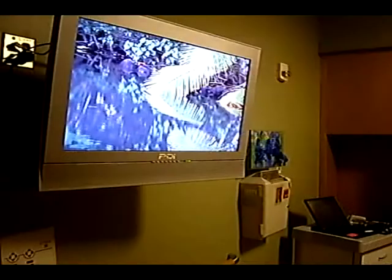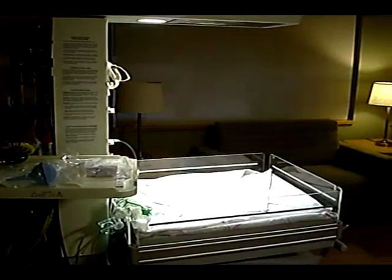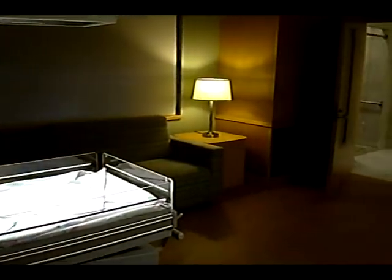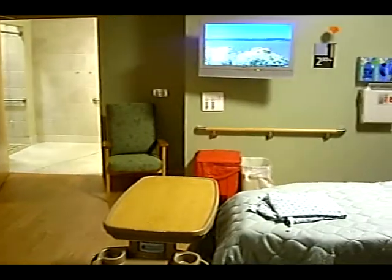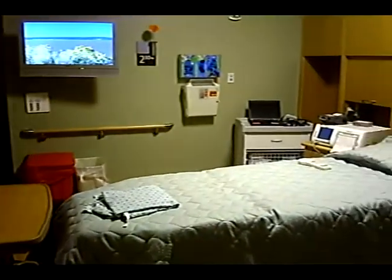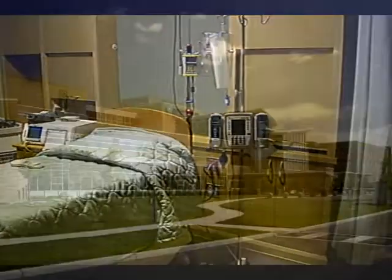So this is the care channel. It cycles throughout the day, so it's on a 24-hour clock. And so as it gets later in the day, they have twilight and sunset. And then at night they have stars and stuff like that. And they have great music throughout the day. And the care channel is really very cool.